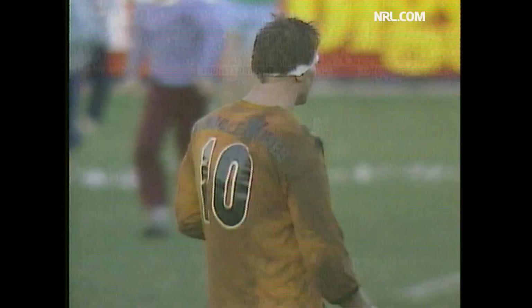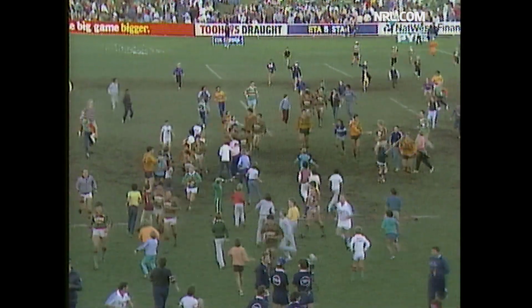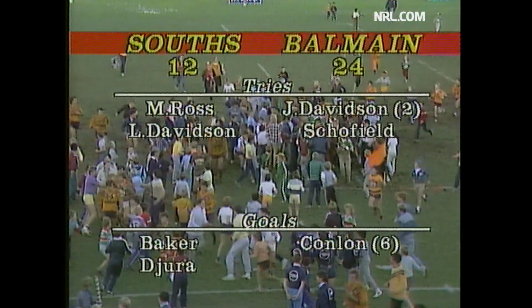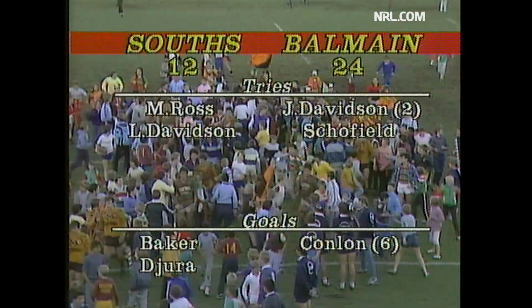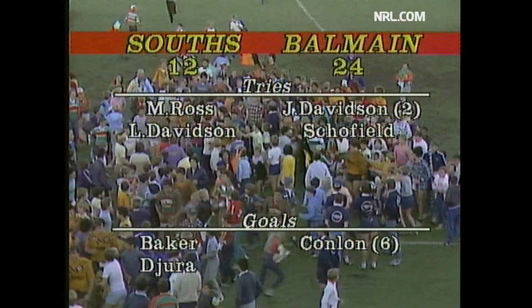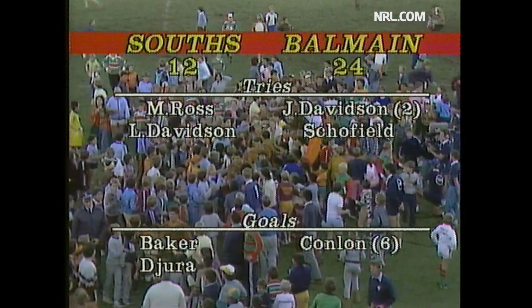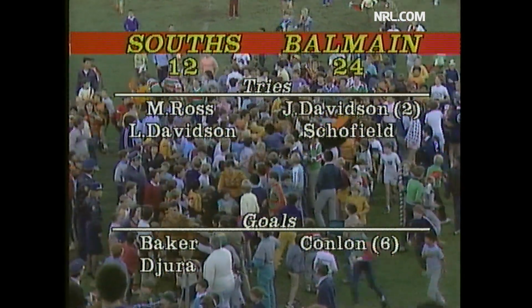David Brooks, one of the big players for Balmain today. Wayne Pearce played well, I think you'd agree, and so too did Ross Conlon. There were some good South players too. Davidson, the prop, played well, I thought. Ross and Davidson scored the South's tries, but Balmain's 24. 2 tries to Davidson, 1 to Schofield, 6 goals to Conlon. He only missed 1. South's Ross, Mark and Davidson scored the tries. Baker and DeJura kicked the goal.